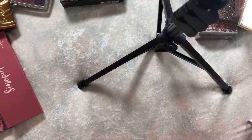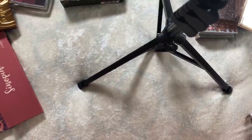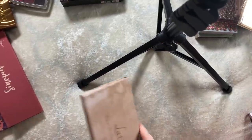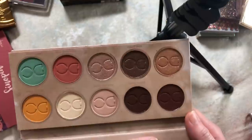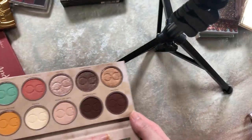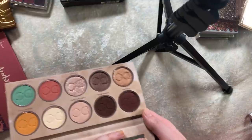Okay, next. Alright, I guess we'll get into Dominique Cosmetics because I see a couple right here. Okay, so I think this is the most recent. No, this is the most recent one. The Latte 2 palette. I was eagerly anticipating the Latte 2 palette because I love the Latte 1 so much. But I hate this palette. I truly, truly hate this palette. When I do my eyeshadow declutters, this is on it. I'm getting rid of it.